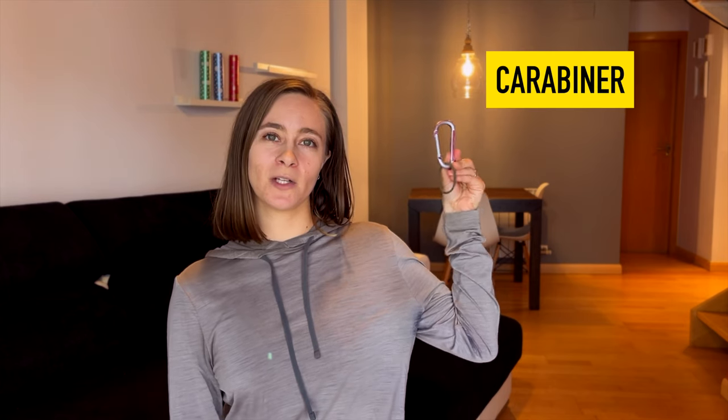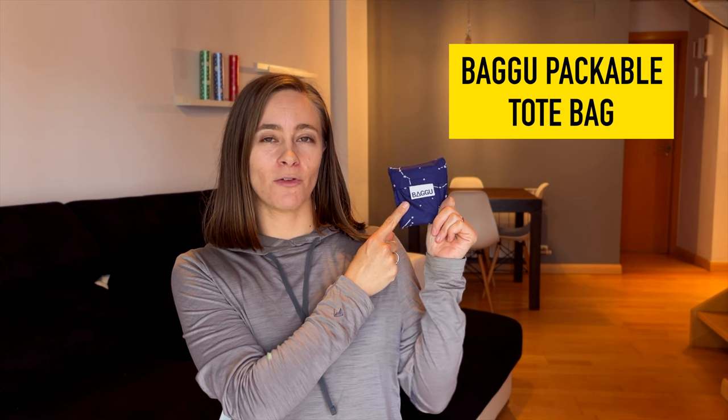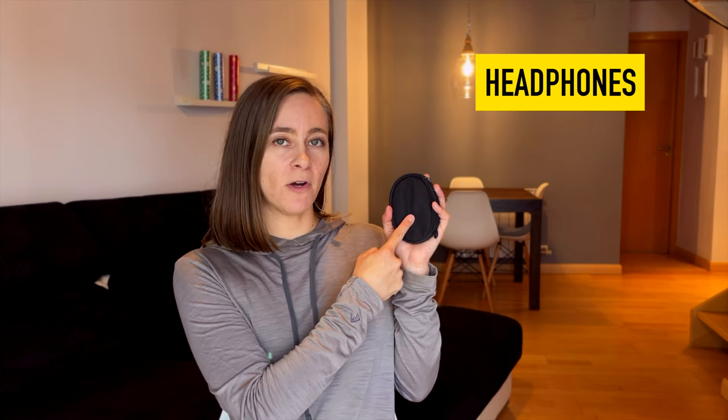A carabiner clipped to the outside of my backpack so I can hang my hat on it. I also always kept a hair tie on there. Your house keys, just bring the most minimal set you can. A reusable tote bag. Some headphones, these are totally optional. If you like to listen to music on the trail, please bring headphones.